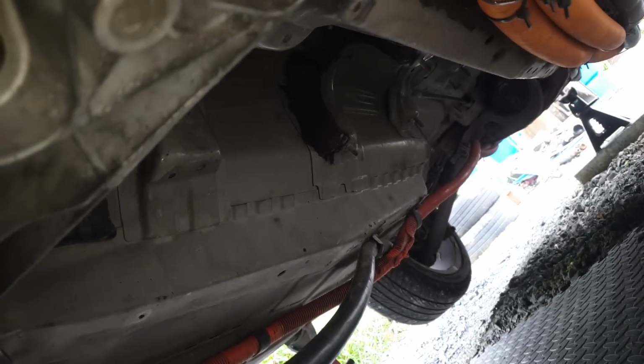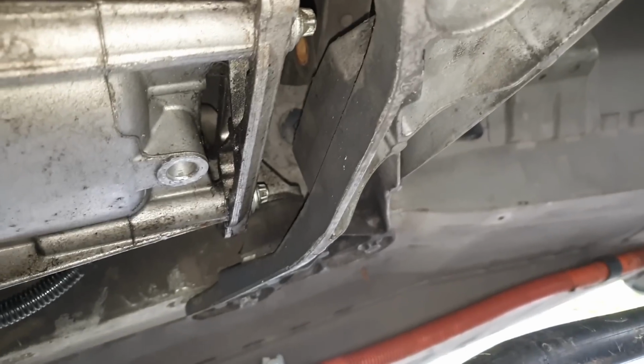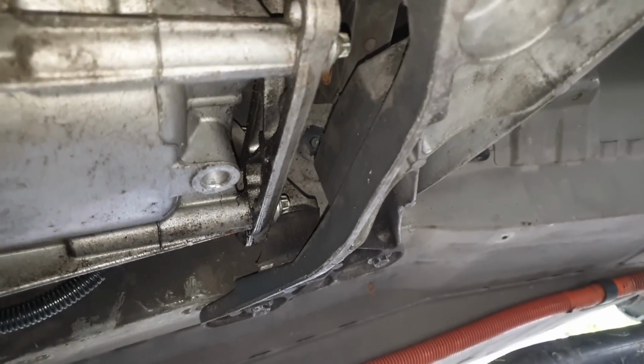So that's it, folks. That's kind of where we're at. We're just waiting on that drive shaft now. We should be picking that up tomorrow, and with a bit of luck the Goose will be back in operation.